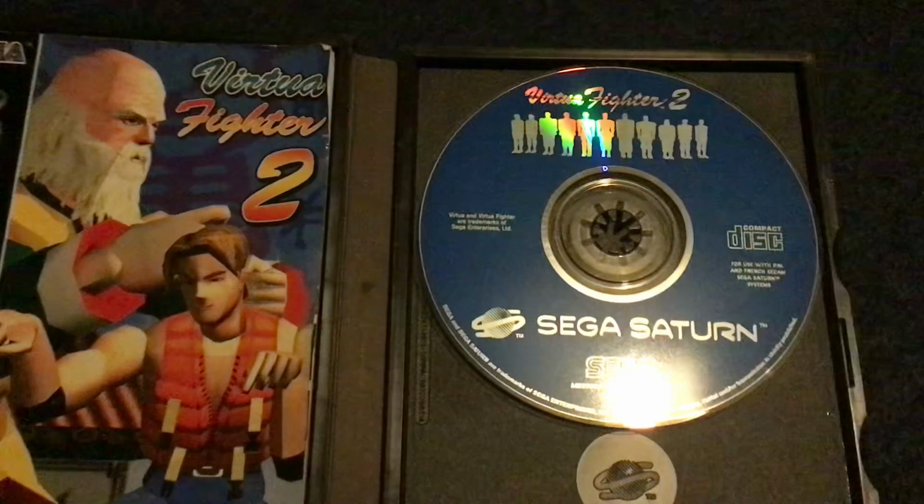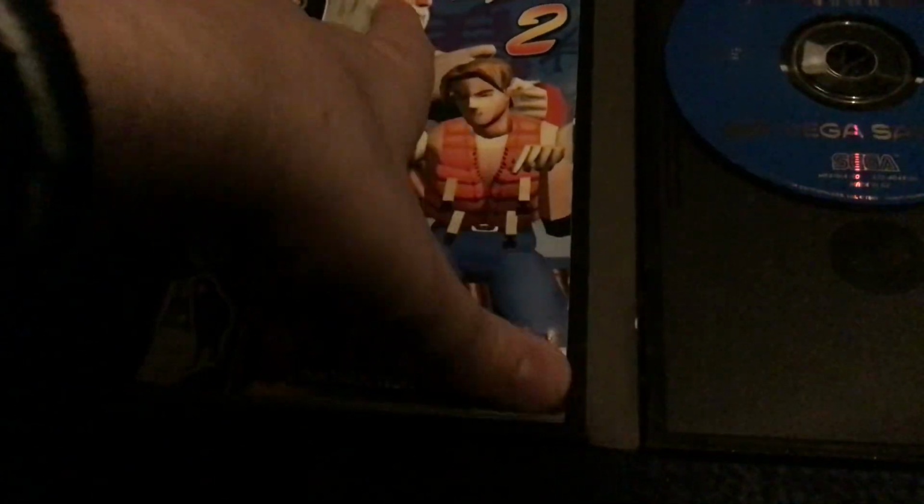This one's really hard to get out. If I can even get it out, that is. There we are. Golly, that was really hard to get out. There's the disc, and then there's the manual. Yep, it's a first-party Sega title, so of course it will have quite a lot of stuff on there.